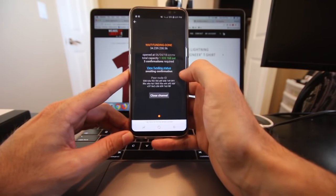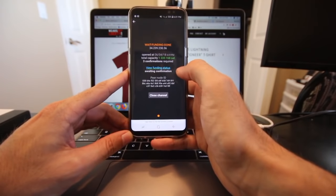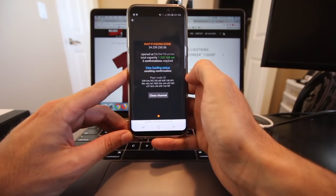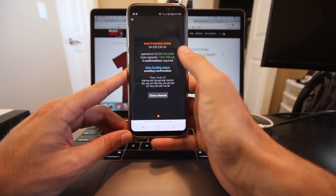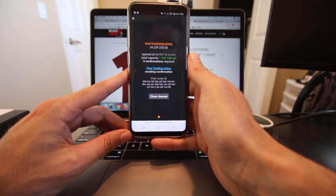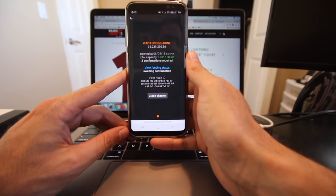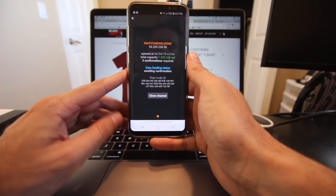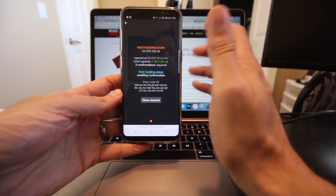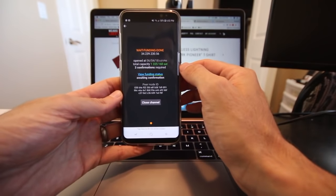Now I have to wait for 3 confirmations before this money is instantly spendable at any time. And we'll see the difference between waiting for confirmations versus how transactions work once a Lightning channel is actually funded. So we will come back when we've had a few confirmations and we can start utilizing the Lightning Network.